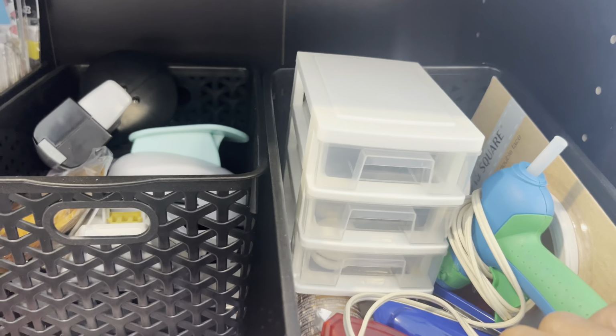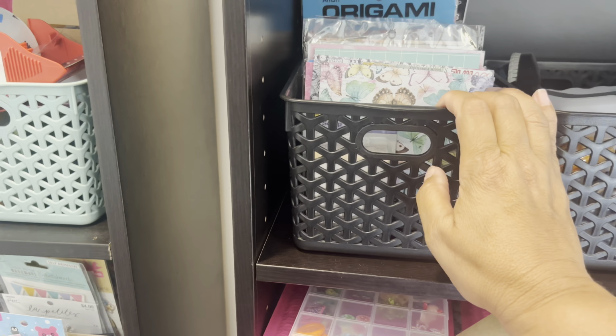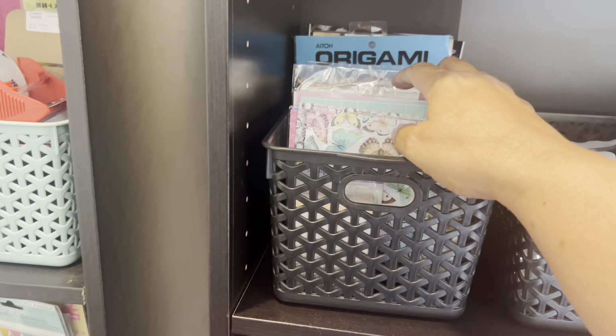This here is mostly punches, but I also put my alphabet old style label maker in there as well. This here is all my small papers and booklets of papers.